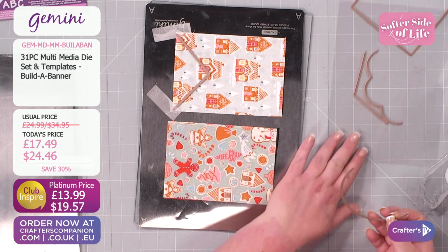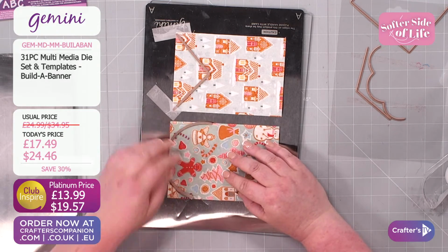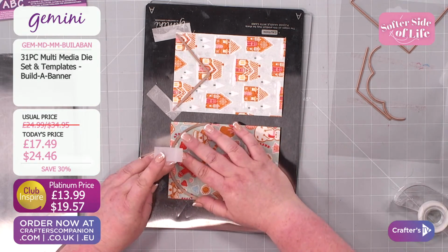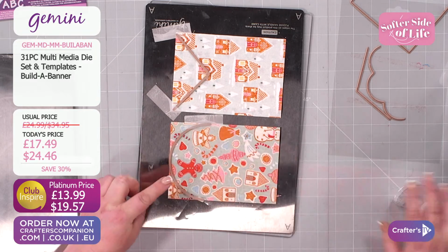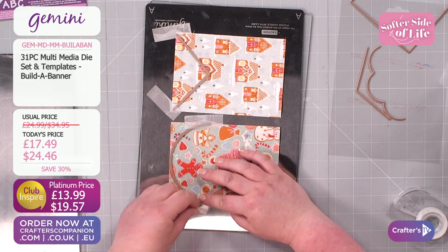Oh, shall we have the round one? Let's have the round one. So I'm just going to line them up and then pop that one on there and pop a little bit of tape on. And it's nice that you can choose the different styles as well, Bunny. Yeah, I think you've got four different options, whereas if you had a die that just cut the entire shape for you, then you're going to be stuck with that one style, aren't you? So really great versatility, especially for that price.